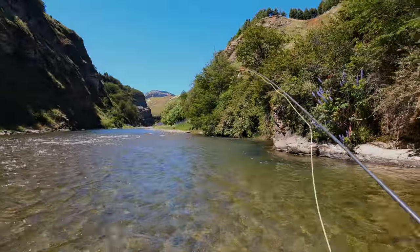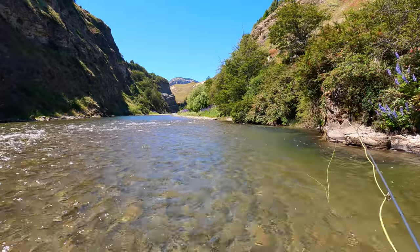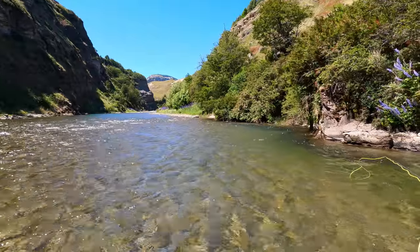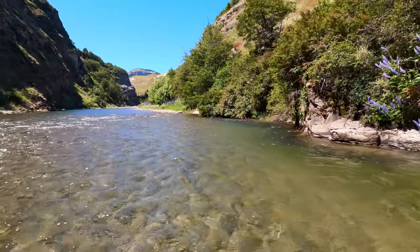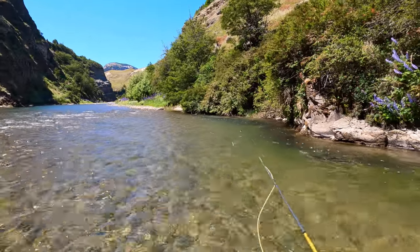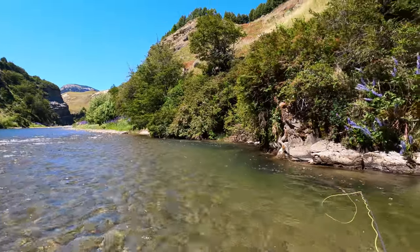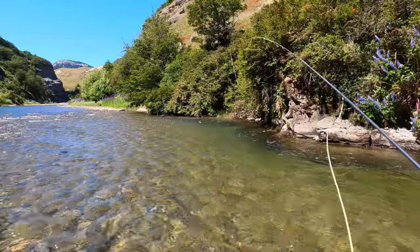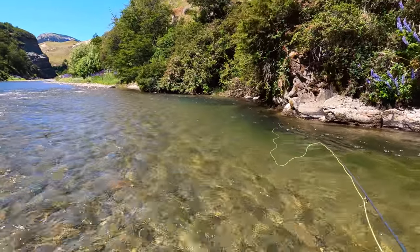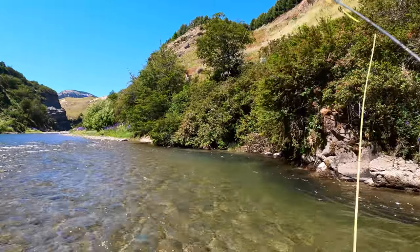All right, perfect little seam here, guys. Pitch right on the outside to start and bring it back right in here. Hopefully somebody shows up. Right along the drop off, a little bit out. There's a rock wall right where that interface of that dark rock meets the gravel. Kind of right in there. Bring it all the way along. Somebody should show. Perfect water for a rainbow.